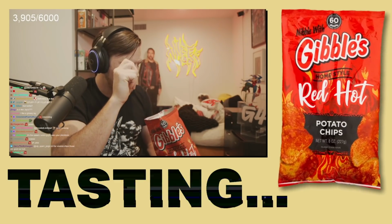The nose is giving me Lay's. We got a pretty thin chip, maybe a little less greasy than a Lay's. It looks like a pretty substantial chip. It almost has the same width as a Pringle. These are just a Lay's barbecue potato chip with a little heat. Literally, the flavor is completely indistinguishable from a Lay's barbecue potato chip, but it has a little heat.